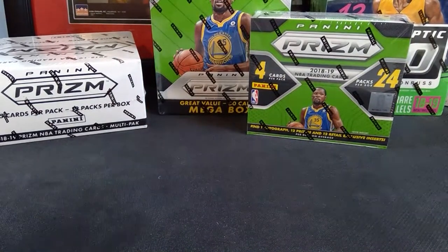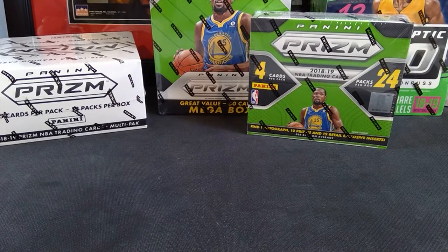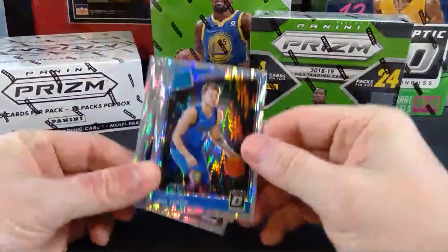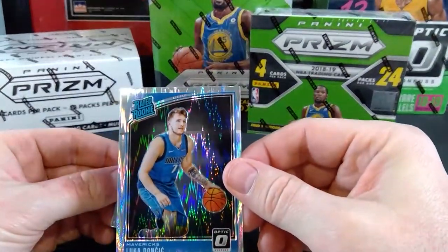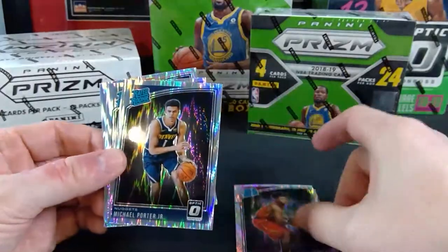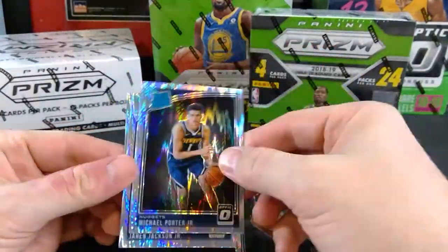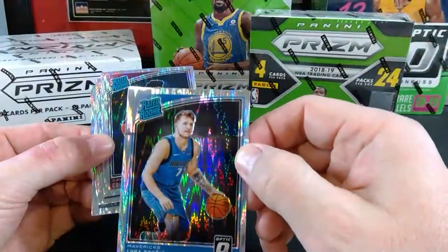Let me take a look at these. Boy, that line, that printing is terrible. Wow, these print lines are brutal, right there across the top. Looks like almost that whole batch. Collin Sexton. Michael Porter's okay. Jaren's okay. And looks like Trae's okay. But Luka and Collin were, that's pretty bad.